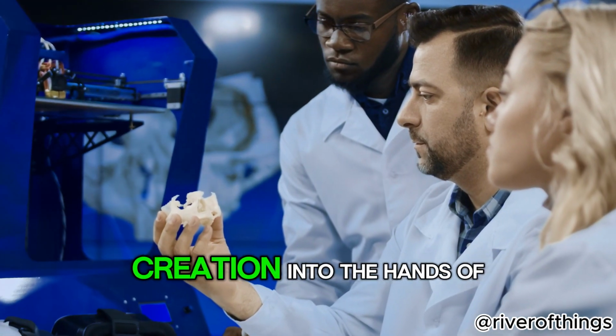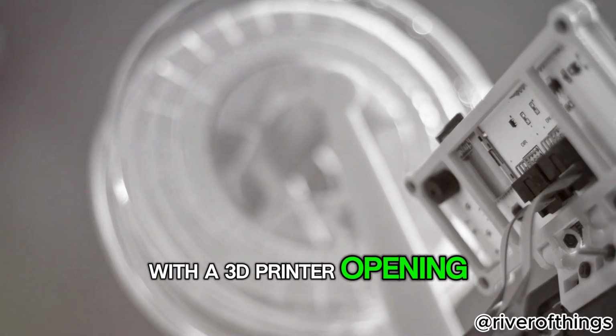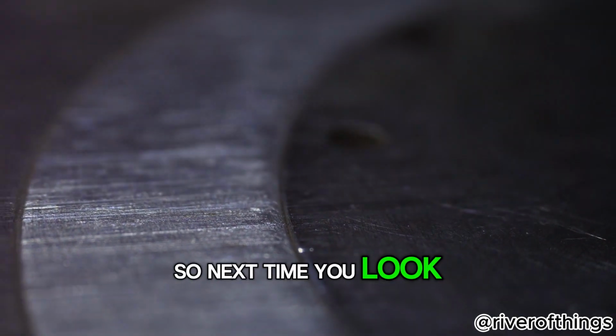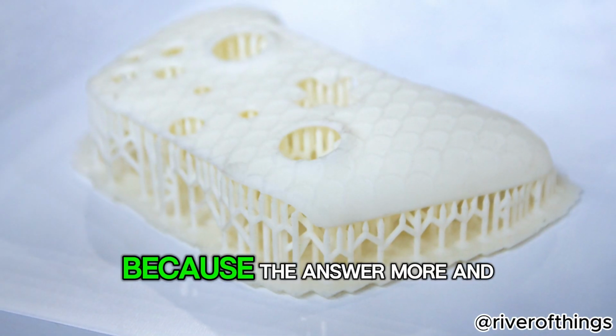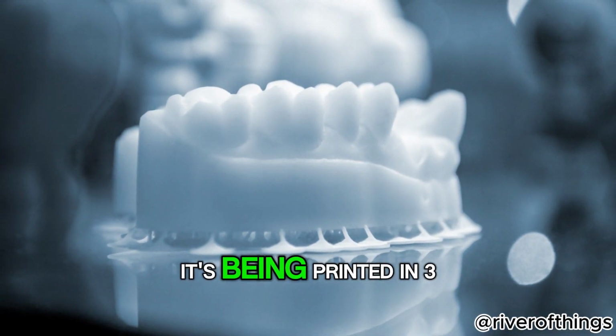It puts the power of creation into the hands of anyone with a 3D printer, opening up a world of possibilities right from the comfort of the home. So next time you look at a complex object, ask yourself, could this be 3D printed? Because the answer, more and more often, is yes. The future is here, and it's being printed in 3D.